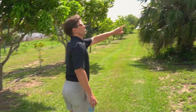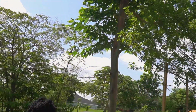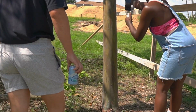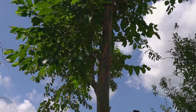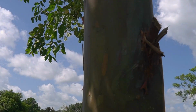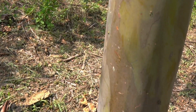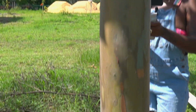This is a rainbow eucalyptus. I love these. The color comes and goes, sometimes it's really orange, sometimes it's green. If you look up there, you can see some of the green popping through. It got hit pretty hard by the hurricane. These are one of my favorite trees because it looks like a painting. Yeah, they're pretty neat.